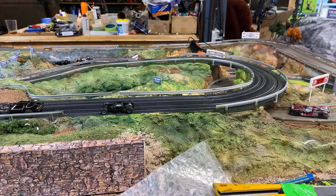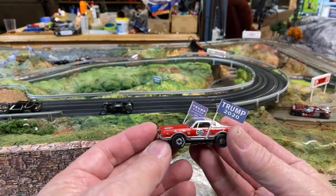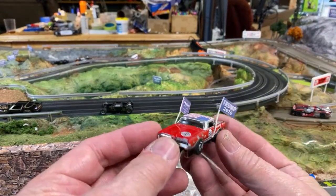I had a 1965 Ford Mustang. Here is a Cougar. It's a really cool Cougar.